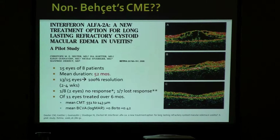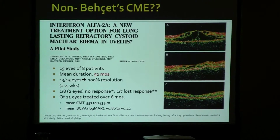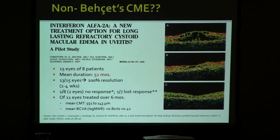You can imagine during that time they'd been treated by multiple different therapies and were refractory to most, if not all of them. They noted in 13 of the 15 eyes 100% resolution. One patient, 2 eyes, had no response from the beginning, and they later detected circulating neutralizing antibodies against interferon alpha 2A, and hypothesized that this patient could not mount a response to the drug. And 1 of 7 lost the response, and in that patient, again, there were neutralizing antibodies detected against the exogenous interferon. So of the 11 eyes that made it out to 6 months, the mean central macular thickness decreased from 551 to 143, and the visual acuity nearly doubled.